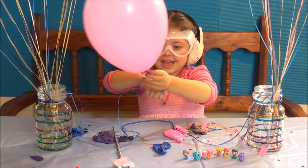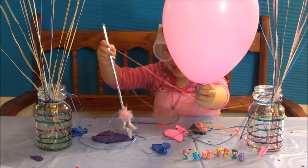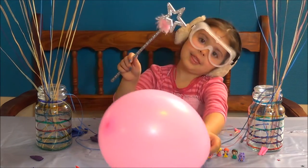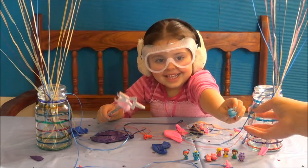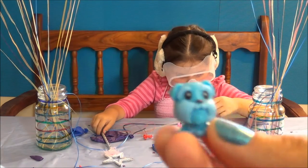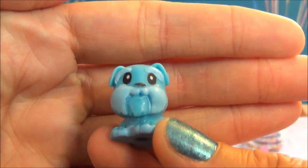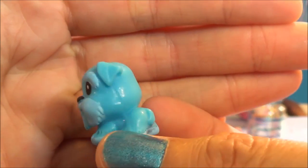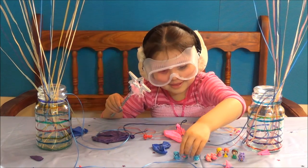A pink balloon. Again. I hear something. Shake, shake, shake that balloon. Pop it. Woo! A doggy. A blue doggy. Hello, blue doggy. Oh, that looks like either a schnauzer or a Scottish terrier. Oh, they're so cute. Oh, the poor cats are lying on their faces. Help them, Sarah.